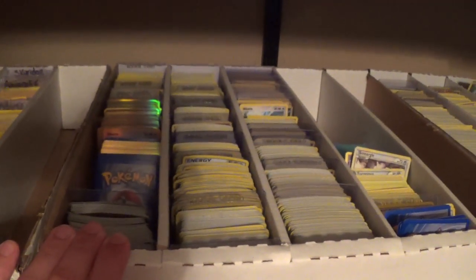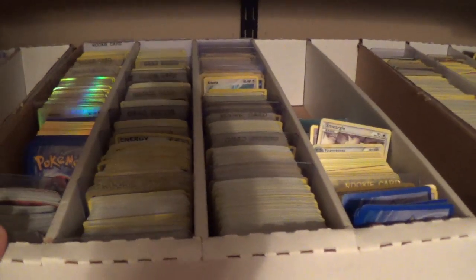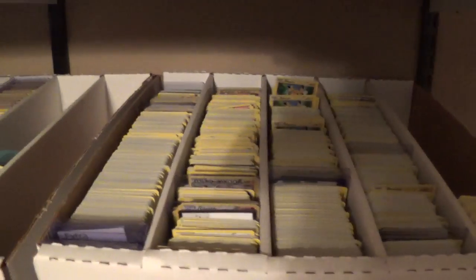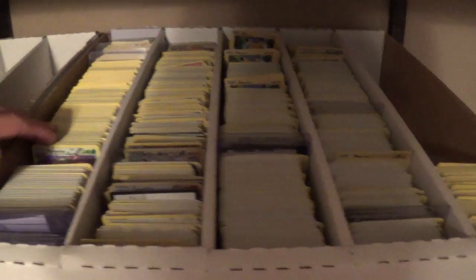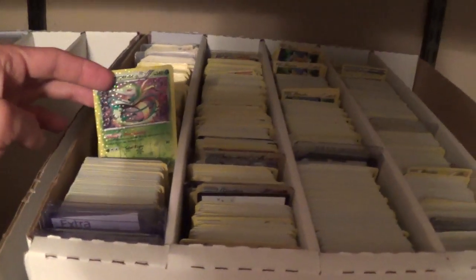Right here is actually an entire box of nothing but holo and reverse holo EX series cards that I need to get listed. Well, at least these 3 rows anyways. Over here is just extra back stock from XY series. I don't keep a lot of back stock, to be honest with you. If it doesn't sell, I get rid of it.